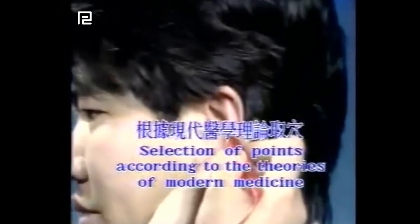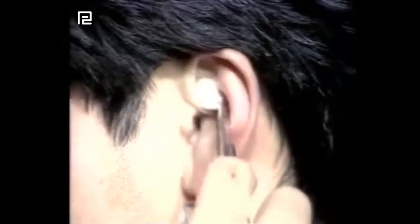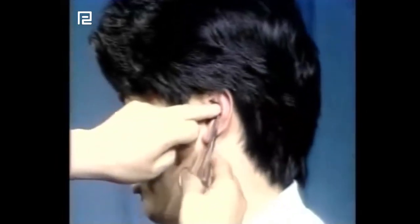Selection of points according to the theories of modern medicine. For duodenal ulceration, a reaction appears at the duodenum point. Touching the corresponding point on the back of the auricle, one can find a millet-sized nodule. This conforms with the theory of the relationship between the viscera and the cortex. The causative factor of the disease is improper food intake and excessive nervous tension that leads to the functional disturbance of the vegetative nerves. Points selected for treatment are the sympathetic nerve, Shenmen, duodenum, spleen, and subcortex points.